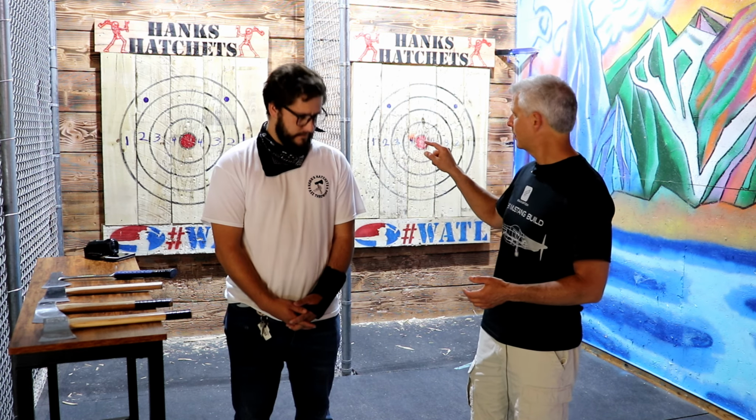And are you throwing 1 axe per round? Yep. Okay, so 1 axe per round, and then 1, 2, 3, 4, and 6. And then on certain rounds, you get a chance to do those kill shots on those 2 little blue dots in the upper side. And how many total rounds again? 10. 10 rounds. Yep. That's pretty cool.